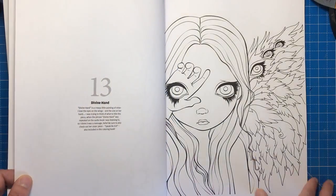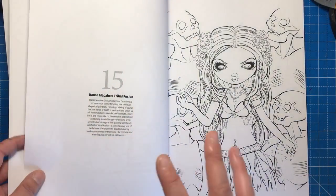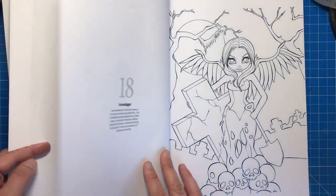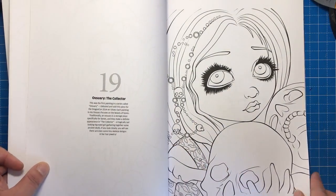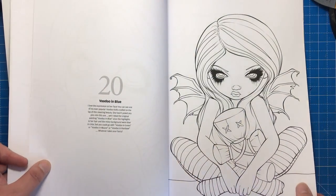So I'll just go through the rest of the images. There are no new images in this book. These are all taken from the original Halloween book. But as I say, it's really good to actually have a spare copy that doesn't cost the earth, that you can practice different colour palettes in before you actually take the plunge and put pen to paper on your original copy.